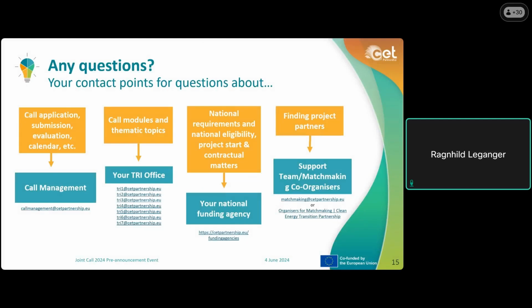So for call application submission and evaluation questions, please contact us at call management. If you have thematic questions, contact the TRI offices. They're obviously experts in their field. And if you want to know more about the national and regional requirements, please contact your national funding agencies. And for matchmaking, you can always go to matchmaking at CETPartnership and email them as well.